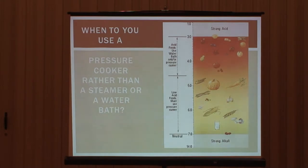Now, tomatoes are a kind of borderline. There's been talk about the acidity of a tomato not being quite right to bottle in a water bath, so it needs to be pressure canned.